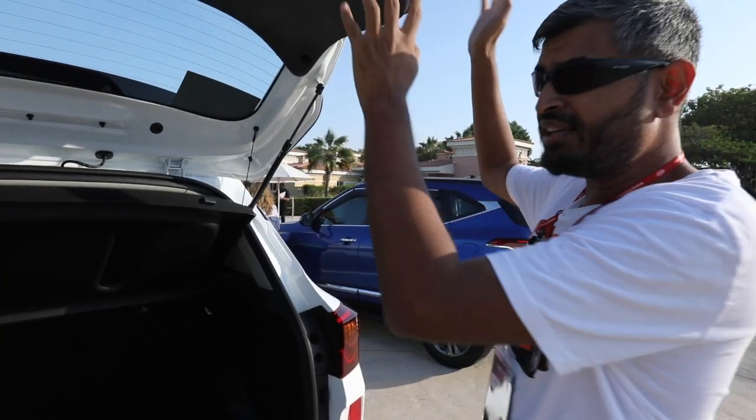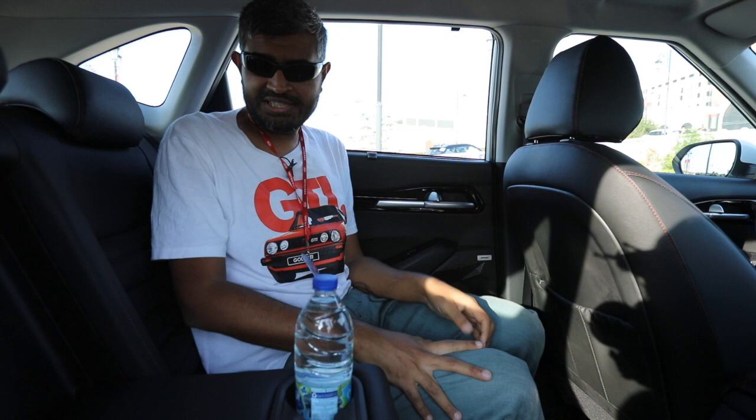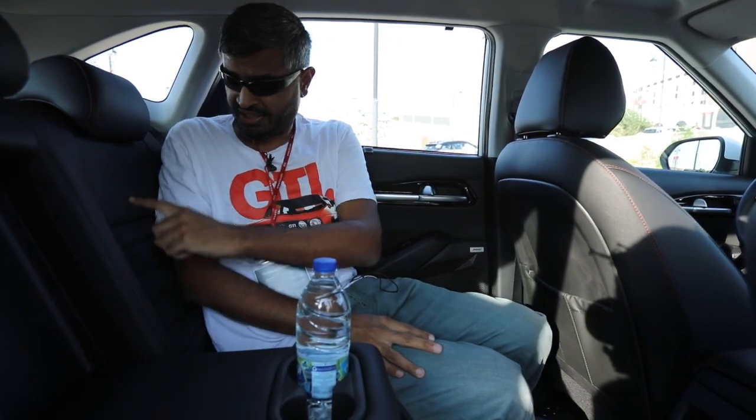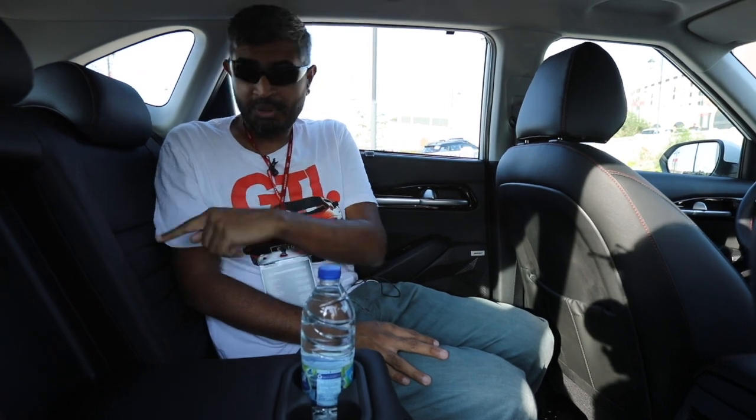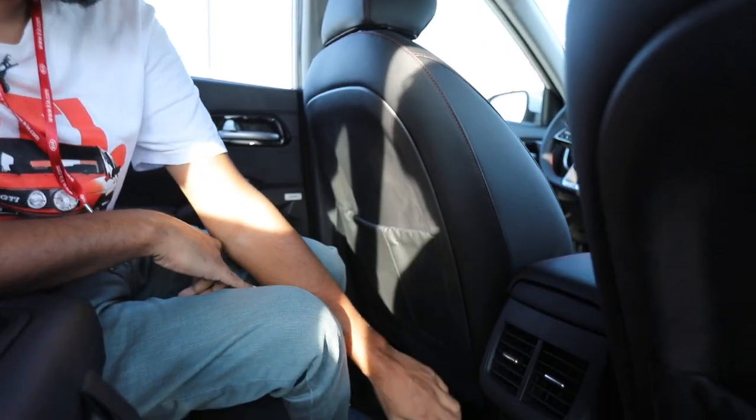All right, let's see the interior of the Seltos. Okay, so this is the top-of-the-line GT Line car. It's got fake leather, but it's quite nice. It's got this ruched stitching here. It's got perforation, not ventilation, and red contrast stitching. Got space for two cups here. It has got rear mounted USBs, only one I'm afraid, so your passengers might have to share, but it's got a rear mounted USB and rear AC vents.